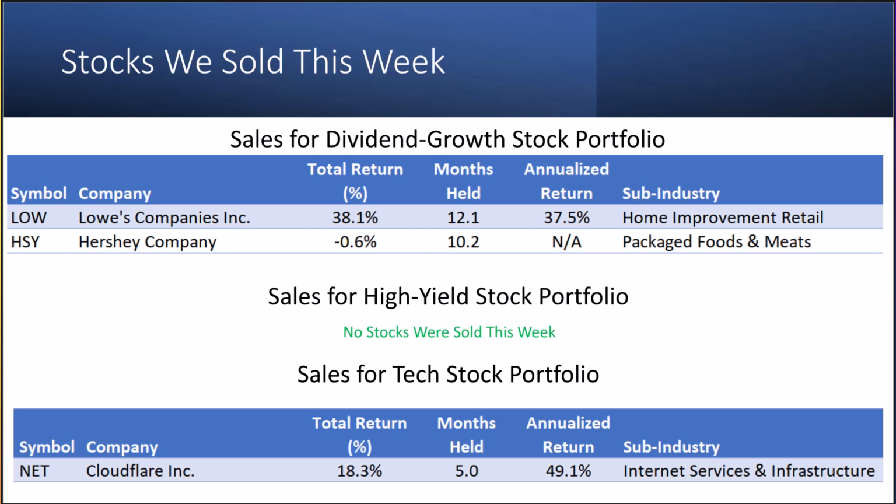Cloudflare at the bottom of the screen was sold for our tech portfolio, providing us with an 18.3% return in 5 months. That's an annualized return of 49.1% using Excel's rate function.